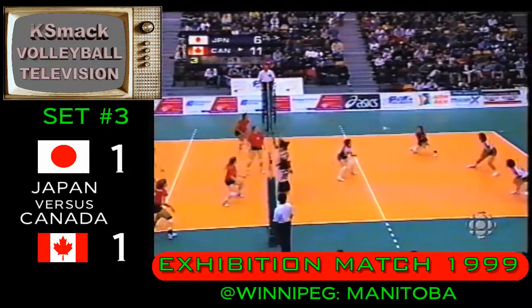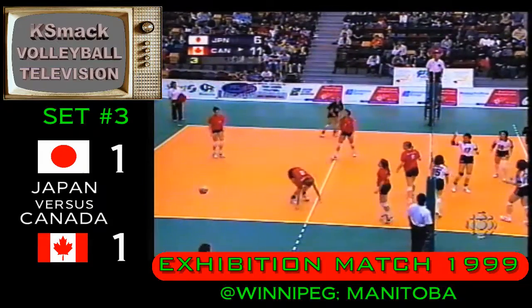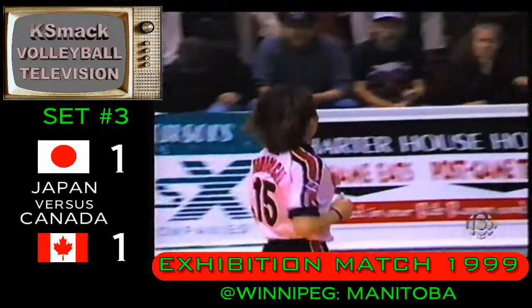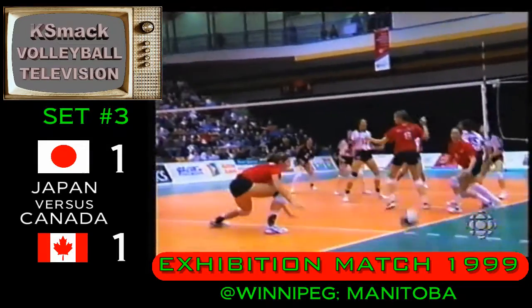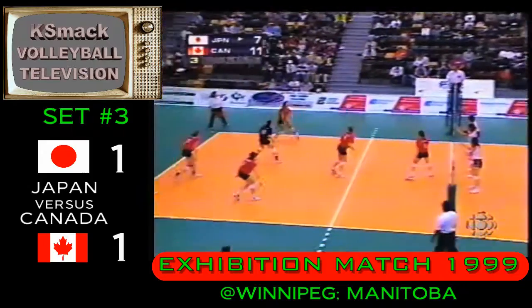Lemieux, back set. Lamar with the hit. Taniguchi. Off the block and out of play. Point Japan. That very, very fast arm swing from Taniguchi. A broken play, and as we said off the top, her foot speed enables her to get herself an approach on broken plays like that and hit it off the block. 7 serving 11.